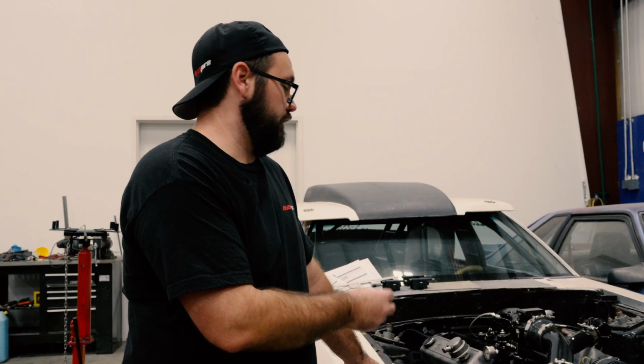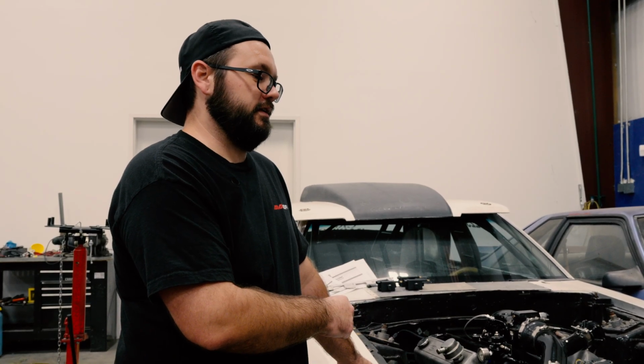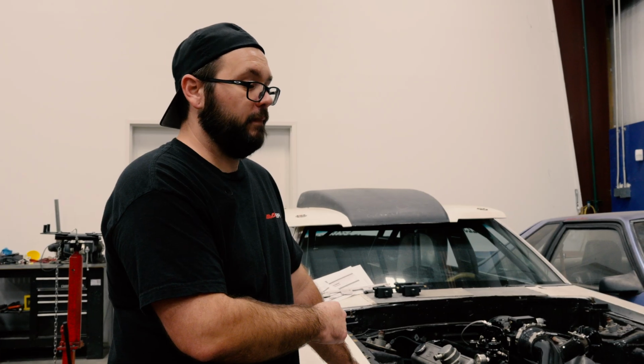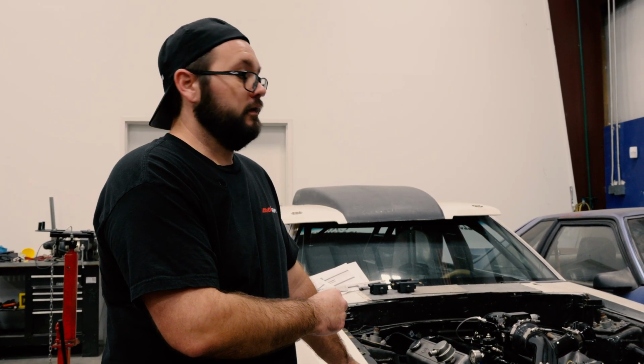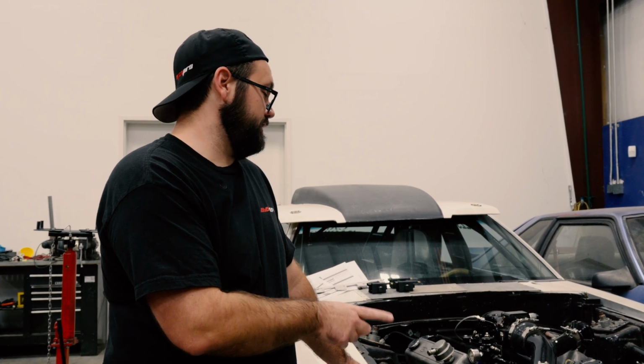This is using a 302 piston and a stock 351 length rod, not a stock rod, a stock length rod, and a stroker crank to get to 396 cubic inches with a 60 overbore. We do not expect this motor to live for a long time, but we're going to have a good time while it's alive.